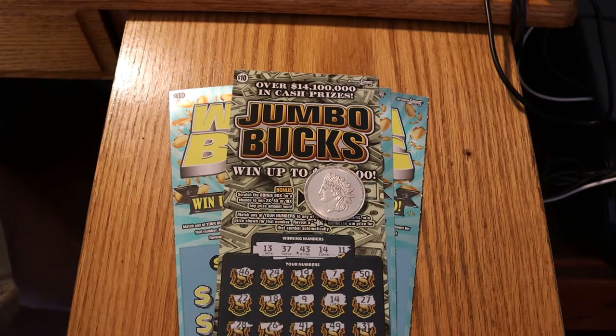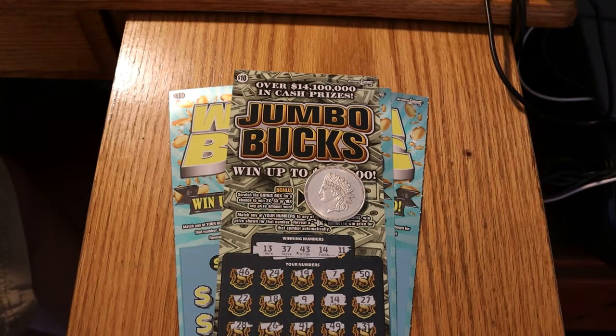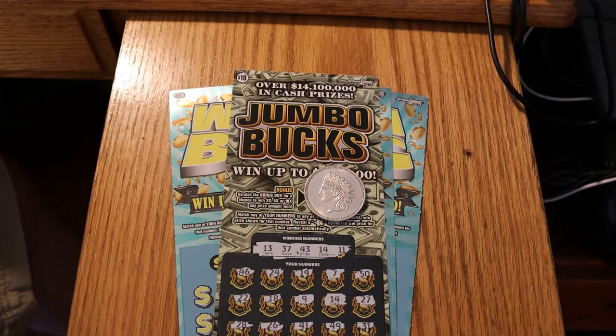Today we've got four of the Arizona Lottery Win Big tickets, $10 tickets. But before we get going on that, we got a little housekeeping chore from yesterday to clean up. Yesterday I did a session of five of the $10 Arizona Jumbo Bucks. Well, I missed number 14 there, and it was called out by two viewers, Marcas and Gogo Tickets. So thanks for spotting that, guys. I appreciate it. And so we're gonna find out what that is in just a second.